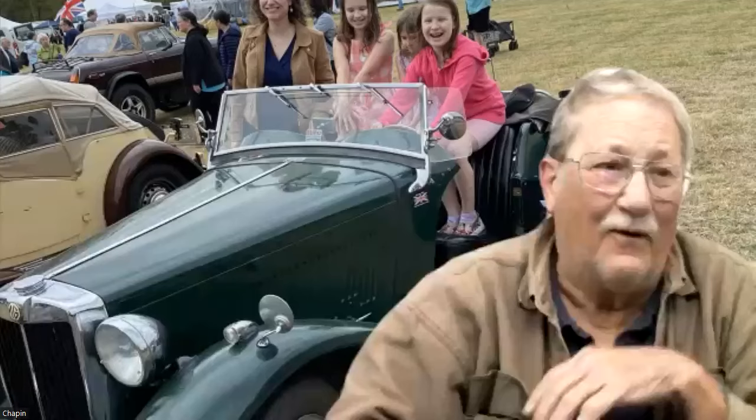I love the continuity. So we've just refilled the differential in the gearbox.